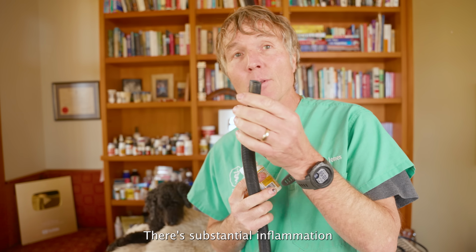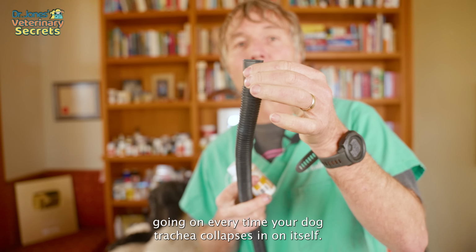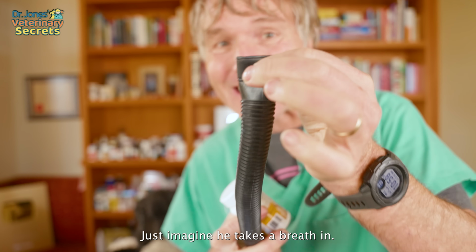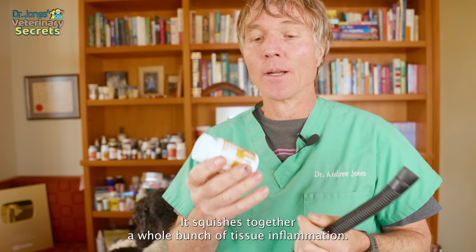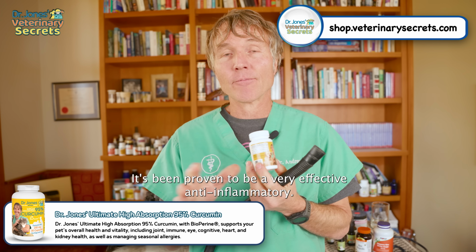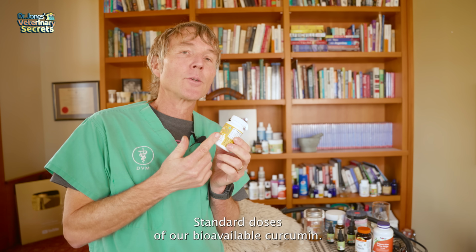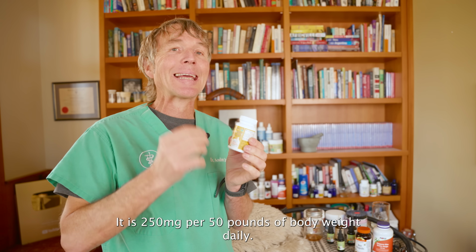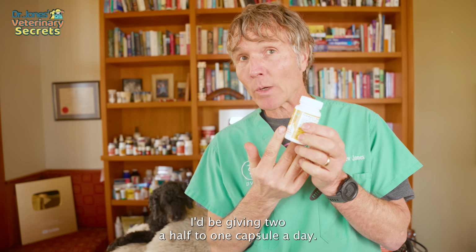There's substantial inflammation going on every time your dog's trachea collapses in on itself. Just imagine, he takes a breath in, it squishes together, whole bunch of tissue inflammation. 95% curcumin, it's been proven to be a very effective anti-inflammatory, also safe to give to our dogs long term. Standard dose of our bioavailable curcumin is 250 milligrams per 50 pounds of body weight daily. I'd be giving Tula a half to 1 capsule a day.